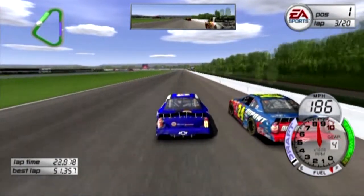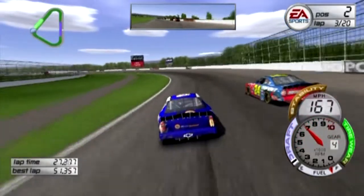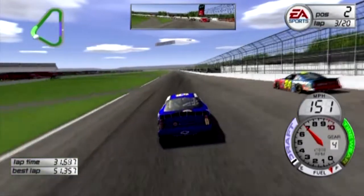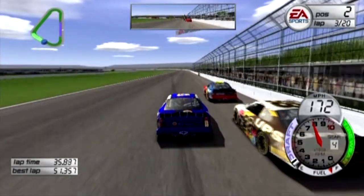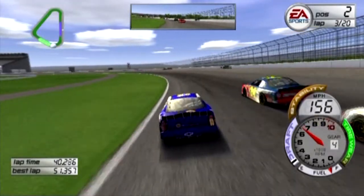Trying to side draft him to keep his momentum down. Don't want him to get too far away from us, but turn 2 is not so good for us. Ooh, sideways. We got on the grass just a little bit. I don't mind hitting the rumble strip, but I can't really get on the grass. I'm side drafting the heck out of these guys, trying to stay with them.